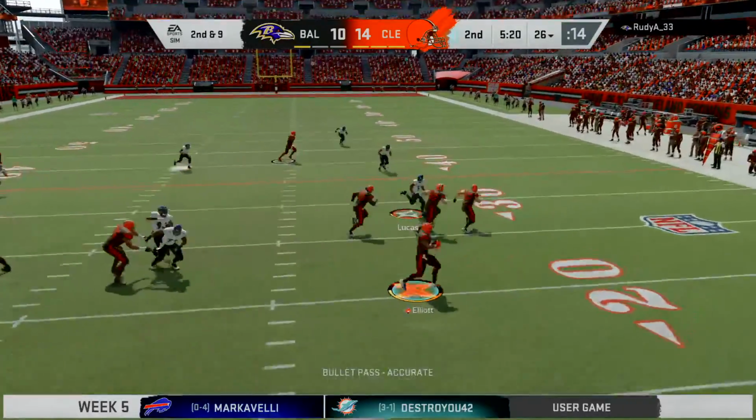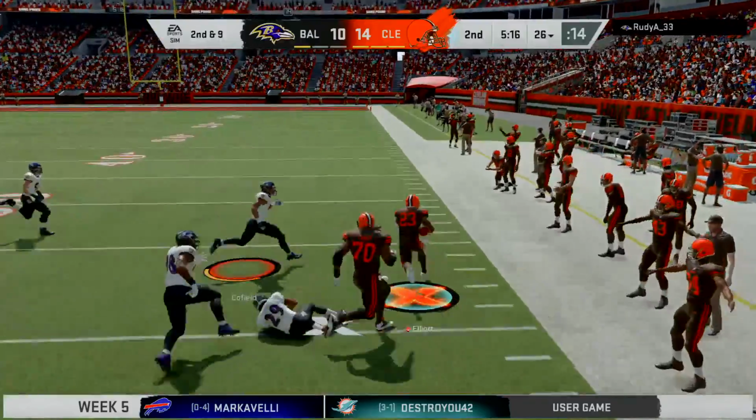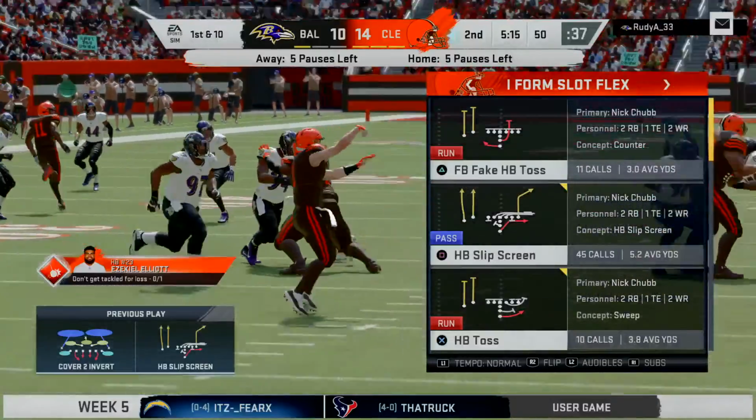Wilkins looks to pass on 2nd down. They'll set up the screen to Elliott. He'll have a first down past the 40. A first down there on a pickup at 25.